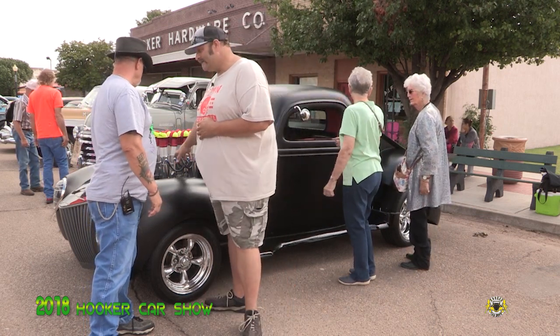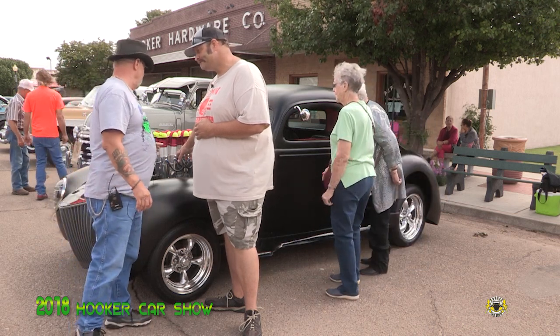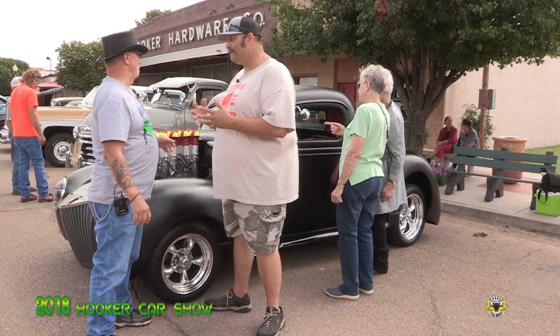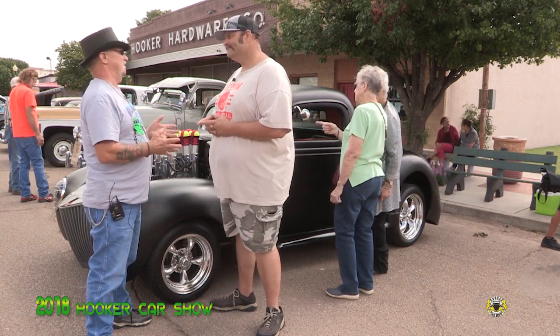Did you buy this motor in a box? Is this a crate motor? No, this came out of a 1990 Mustang. So did you warm it up any? No, I thought about beefing it up, and I thought, you know, everybody does that.